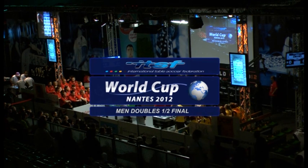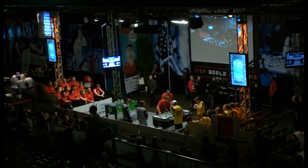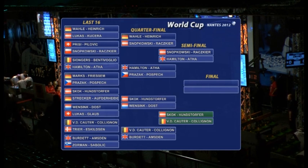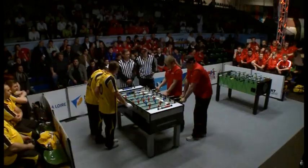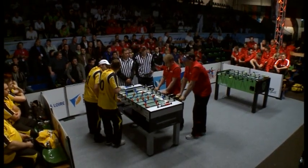In the open doubles competition here in Nantes, France, as the International Table Soccer Federation is presenting the World Championships of Table Soccer. I'm Jim Stevens for Kazoom Productions. Happy to be here to bring you all the excitement of a semifinal match in the doubles category. This is a multi-table format, of course, with each team selecting their home table.